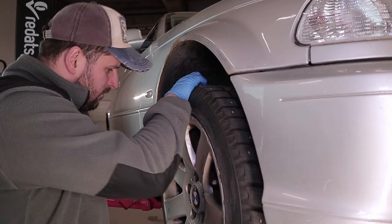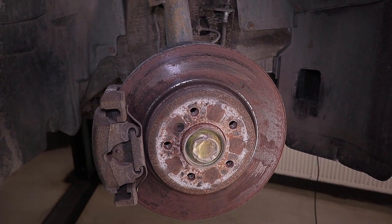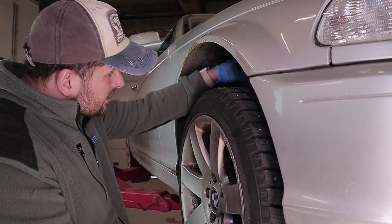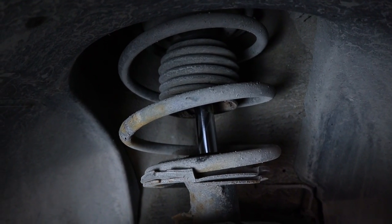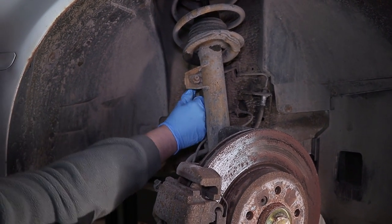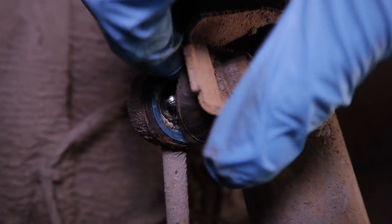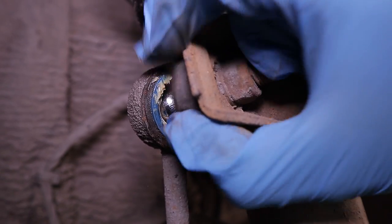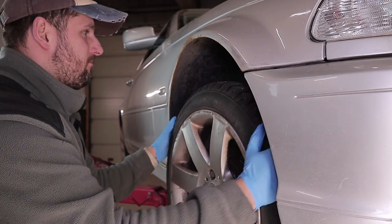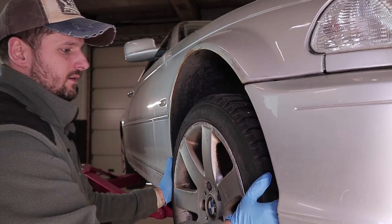Let's look at the brakes. Brakes are rusty. We have to replace the brake discs with the brake pads all over the car. Spring looks fine. No leaks from the shock absorber. It's ripped. You can see it's totally shot. Can't do anything with that. Have to be replaced, both sides. It's working fine. Nothing in here.